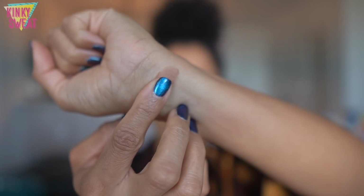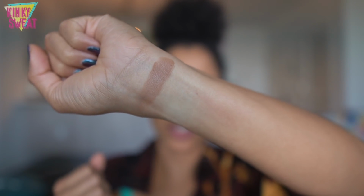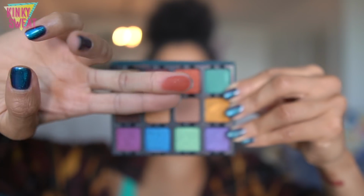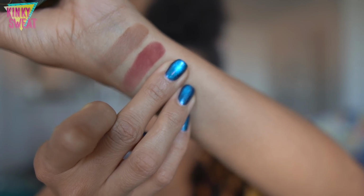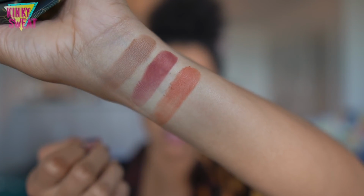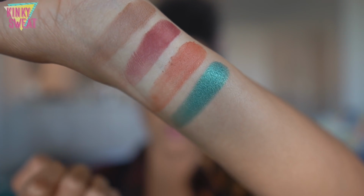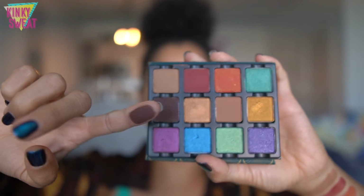Nouveau. Mid-tone beige taupe with a matte finish. Ruby. Warm wine tone with a matte finish. Carnelian. Demi-matte mid-tone pumpkin orange with flecks of reflectivity. Scandalous. A teal metallic duochrome. Ooh, that's pretty. I only used a few of these shades yesterday, so I didn't completely do all the swatches then. That's a pretty teal.